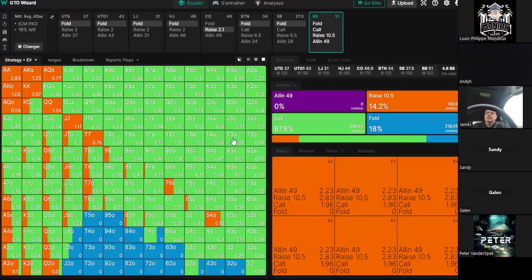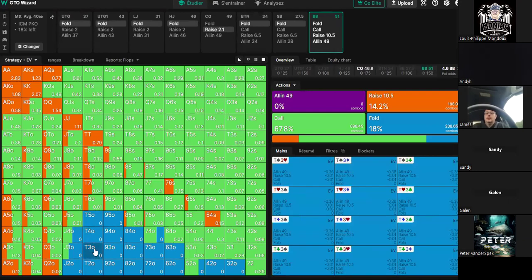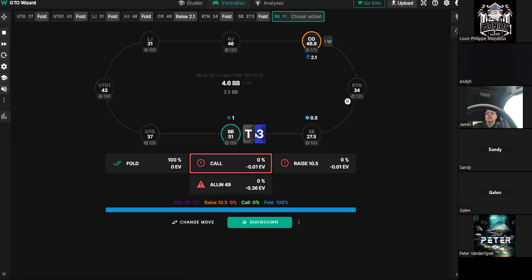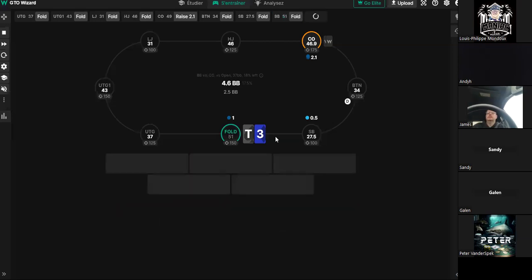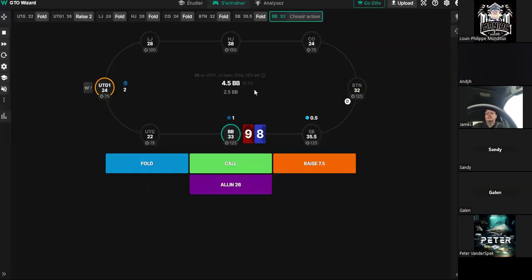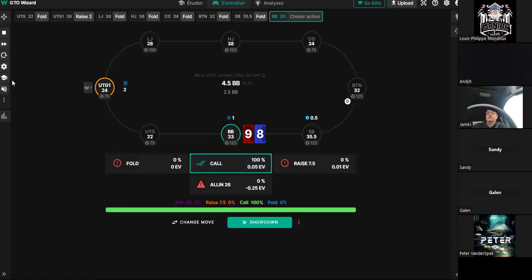You need to be wide, but how wide? Not 10-3 wide. 10-6 offsuit is where we start getting there. It likes to raise 10-7 offsuit, which is interesting. I thought 10-3 was better than 5 deuce, but I guess 5 deuce can make straights. Yeah, true. This is definitely a call. If we cover, yeah. How wide do you go? It's probably gonna be 9-8 offsuit wide.